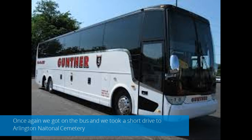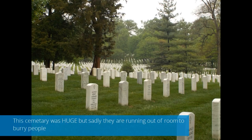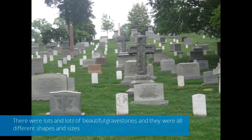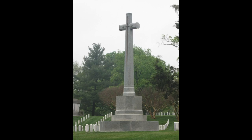Once again, we got on a bus and took a short ride to Arlington National Cemetery. This cemetery was huge, but sadly, they were running out of room to bury people. There was even a Medal of Honor winner buried there. There were lots and lots of beautiful gravestones, and they were all different shapes and sizes.